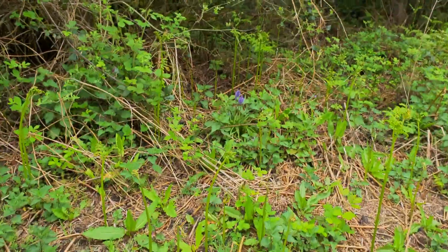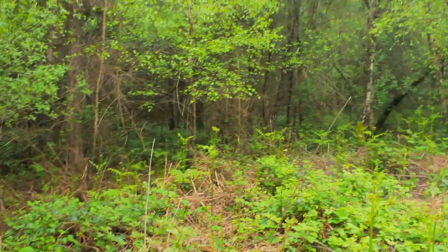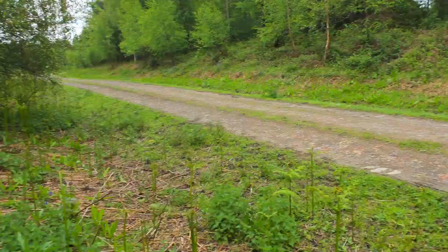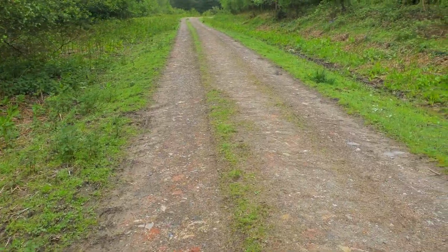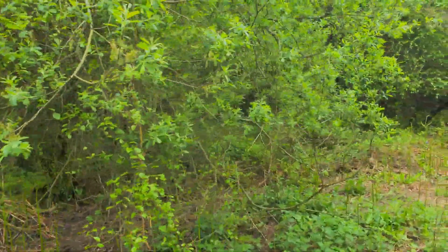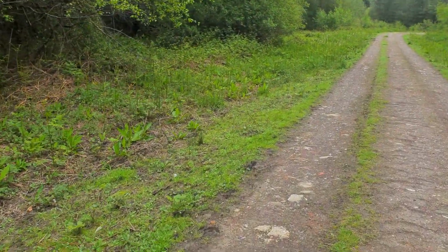Let's go through the nettles. See the lovely bluebells coming up in between all the ferns and the nettles. Is that a hazel? It's got the catkins on it already. And I should be actually looking out for snakes because it's starting to warm up.